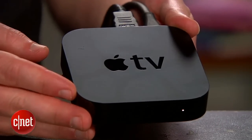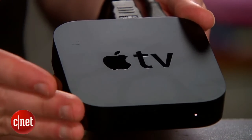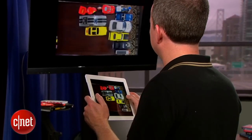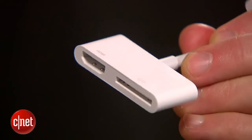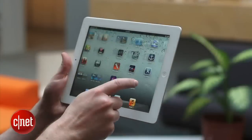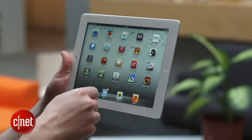And if you really want to get fancy, you can spend another $99 on an Apple TV box and wirelessly beam your photos and home movies over to your home TV. For a less fancy solution, a $39 AV adapter and HDMI cable will mirror the entire iPad screen to your TV. So for me, that's the core of what makes the new iPad such a great tablet, even if it does look like last year's iPad.